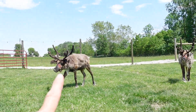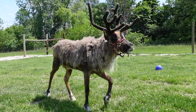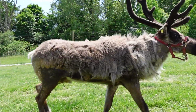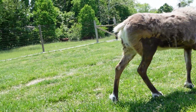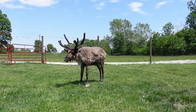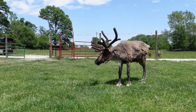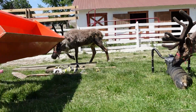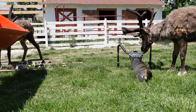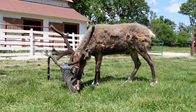This one right here is Klaus, and coming up here, this is Odin. They're very curious. They're shedding out all that winter coat, and before you know it, they're going to look a whole lot different because they're going to have a lot of short hair and not all that long hair. Klaus is already shedding out pretty good. They're very curious animals, so they definitely will come and check out all of the tools and things that we bring down. So they're investigating all the things.